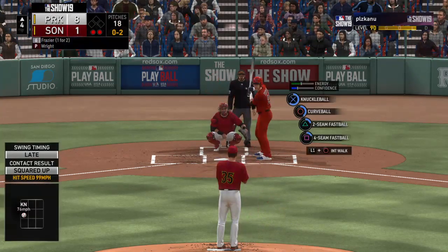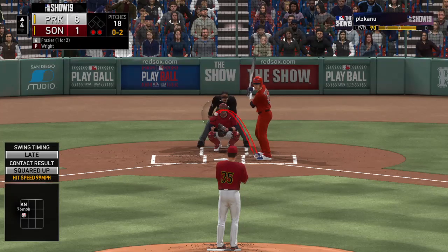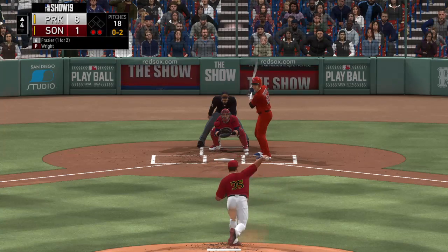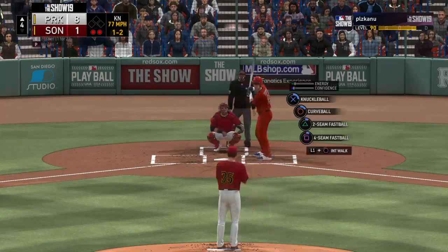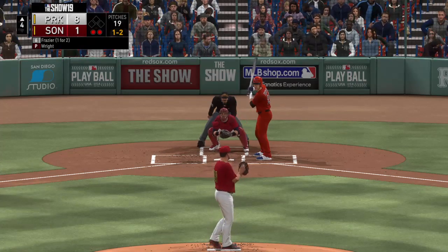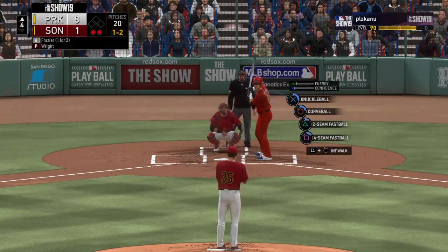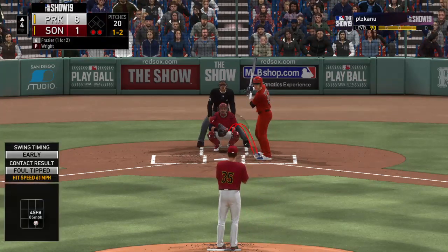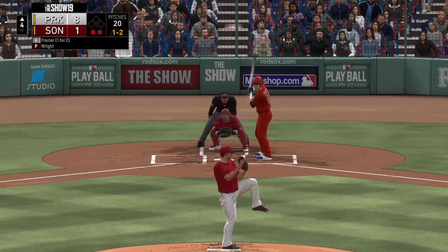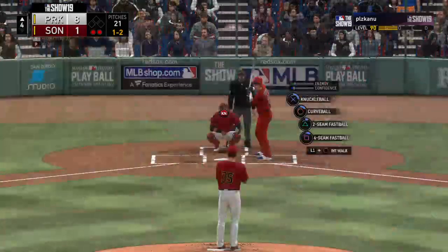Timing just to tick off there as this one's fouled off to the right. Ready with another 0-2. Tried to get him fishing at the knuckleball, but it's 1-2. The 1-2. Hit hard to the right, but foul.